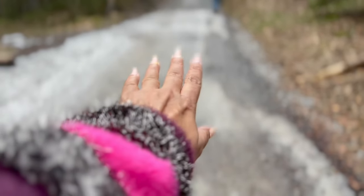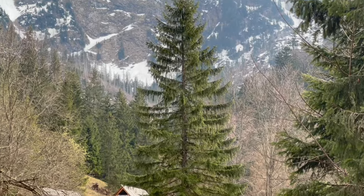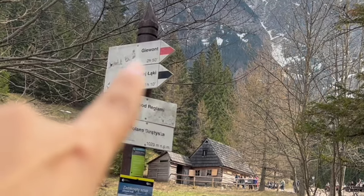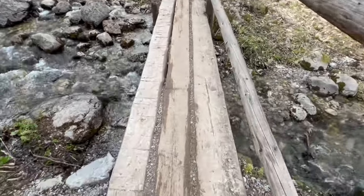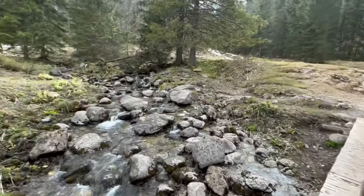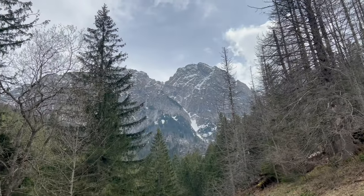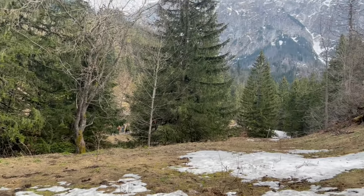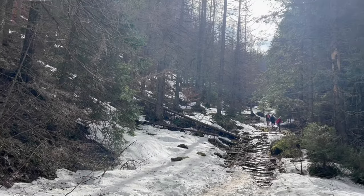There are still ice patches here and there, and last time I remember I had a fall somewhere around there and it was bad. Our destination is somewhere there. That's the first resting point and this is where we have to go. Still a long way to go. The red mark is for Giewont, so that's pretty easy to follow. But the road, not so easy.